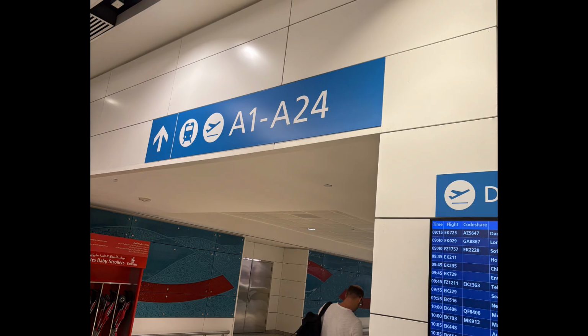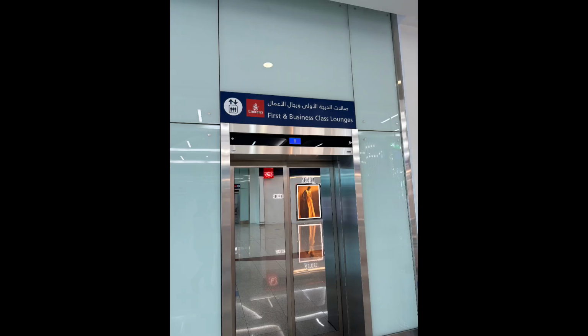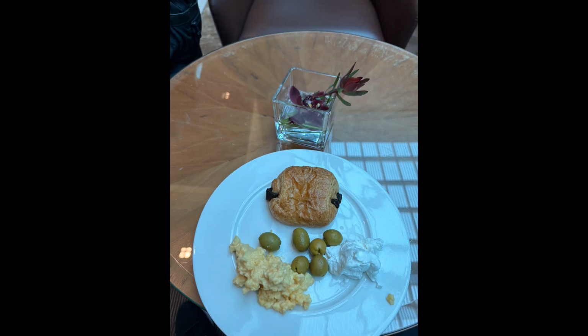Fortunately, today we are boarding from the Gates A, so it's a train to the Gates A, and also I prefer the lounges in Gate A. They are newer and less busy than Gates B, so it's quite good. And you can see now a few pictures of my experience in the lounge. I had a quick breakfast, an unhealthy one, but still okay.